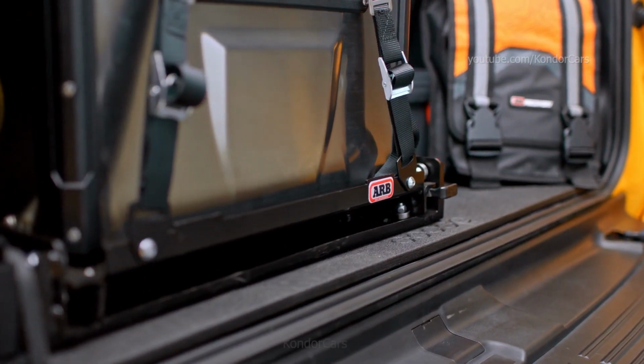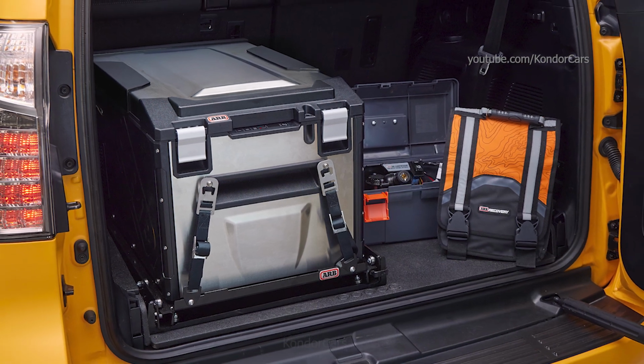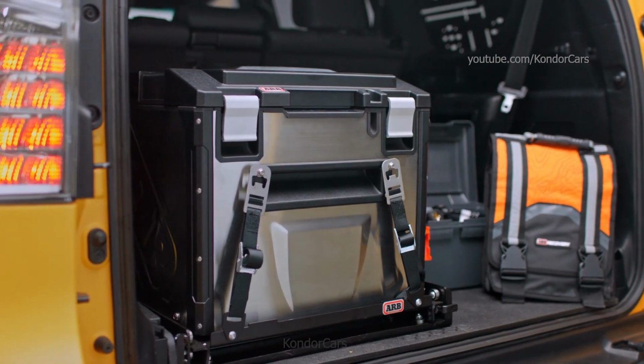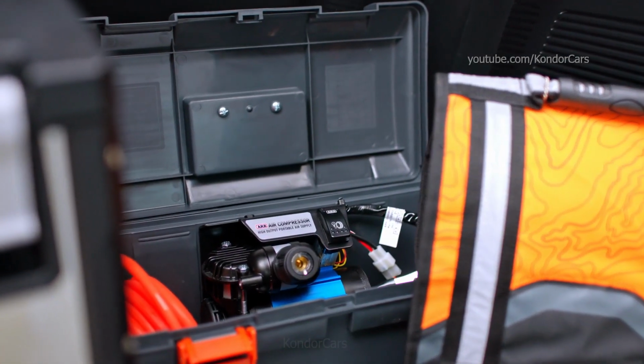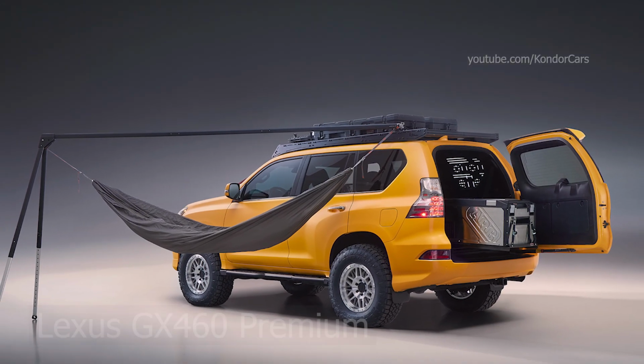The 2022 Lexus GX 460 Premium effortlessly expresses the duality of a capable and durable exterior with Lexus refinement on the inside. The GX produces 329 pound-feet of torque made possible by a 301 horsepower 4.6-liter V8.